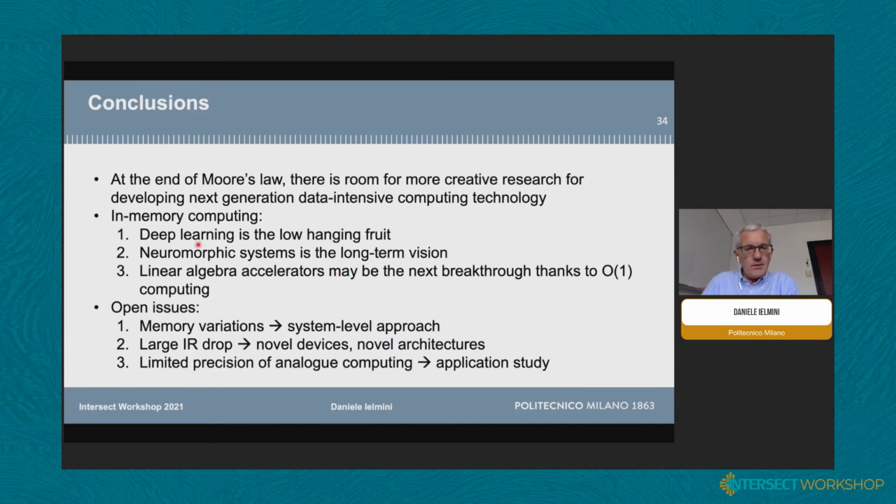So probably deep learning is the low-hanging fruit. Most of the people are trying to work as much as possible, as fast as possible on this topic, trying to demonstrate in-memory computing with deep learning. Neuromorphic systems are probably the most exciting and fashionable from the point of view of academic research, and probably the longest term vision. And linear algebra accelerators may be the next breakthrough thanks to this O(1) computing complexity. There are many issues, of course: the memory variations, the large IR drop, limited precision of analog computing. And as I mentioned, you have to work not only at the device level, but also at the circuit level, and also in a very co-design kind of approach.